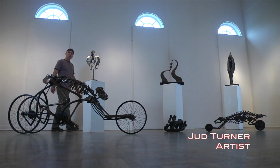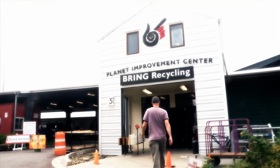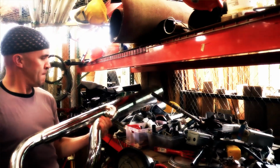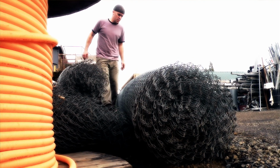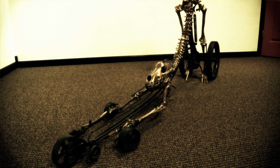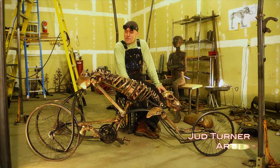I'm Judd Turner and we're here in Eugene, Oregon. What I do here is pretty much collect found objects of different kinds and put them together to make new and unexpected things. I've done a series of pieces that are about transportation and sort of delusional modes of transportation, hallucinatory cycle pieces, and lots of other stuff.